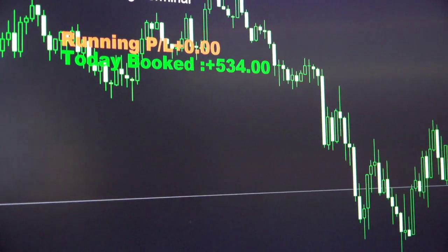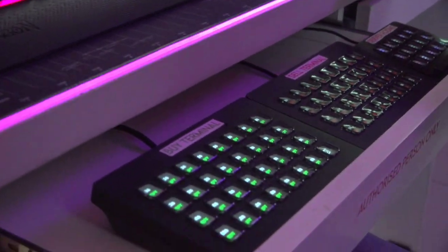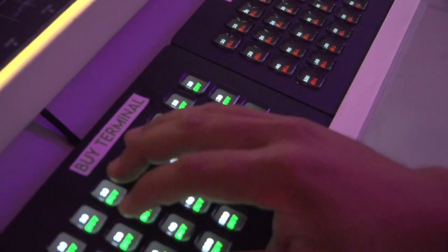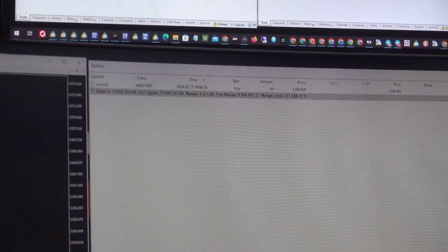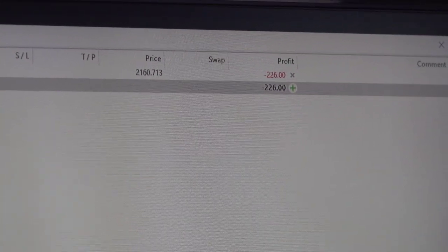Hope you can see this. And again, we're going to take the entry for the buy. Just click it here and you can see the terminal here as well. See, we have created 10 lots. Please zoom into the screen. See, it is going again. If it comes down, then we will take another entry.